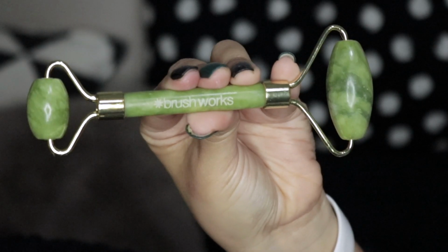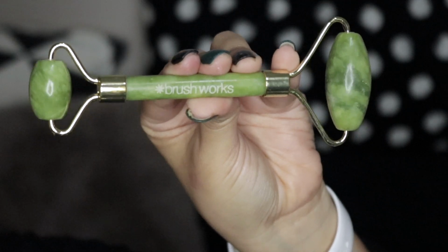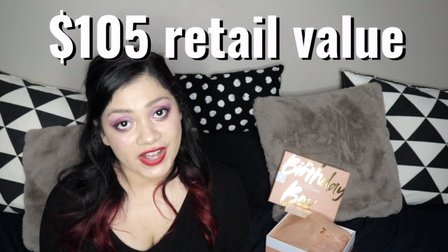The Brushworks Jade Roller did not have enough reviews available, but honestly guys, a jade roller is a jade roller, unless it has something special, but this just looks like a standard jade roller. And this has a $13 retail value, and Brushworks is considered a cruelty-free brand. That makes the total retail value for my box $105.